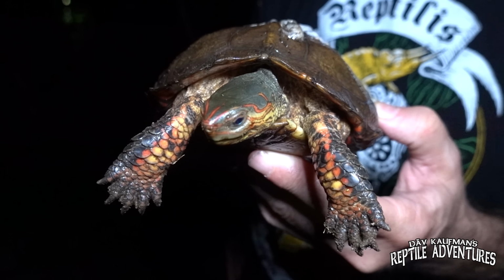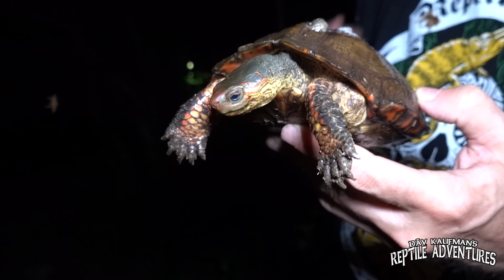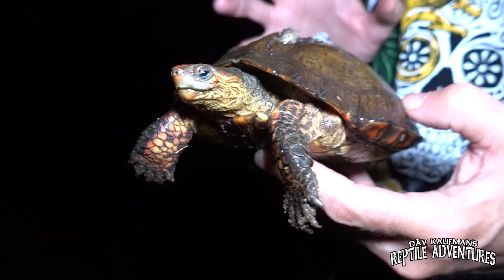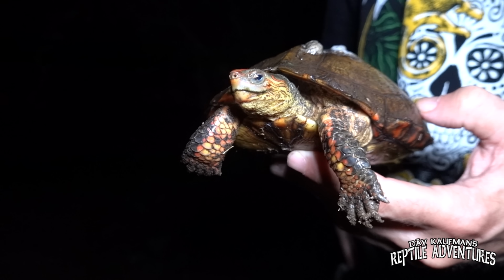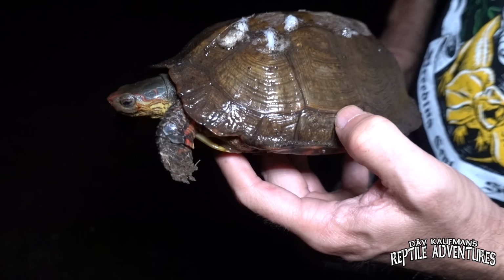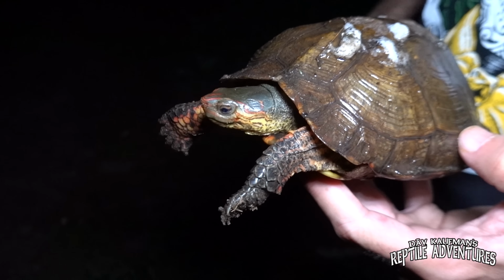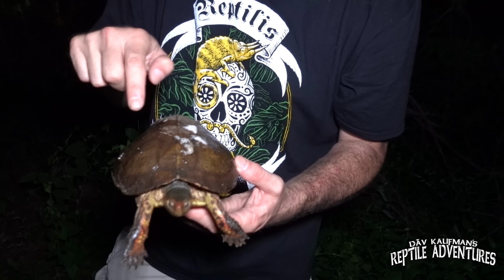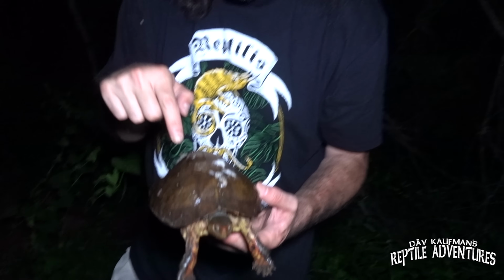Look at those red lines on his head, those oranges and yellows on the side of his head and on his arms. This is a really gorgeous turtle. And look at this, he's gotten some battle scars here. He's missing a couple of the scutes there. Otherwise, just a perfectly healthy turtle. And he's got that foam on his back, and that's caused by a certain species of toad here that is a foam nesting toad.